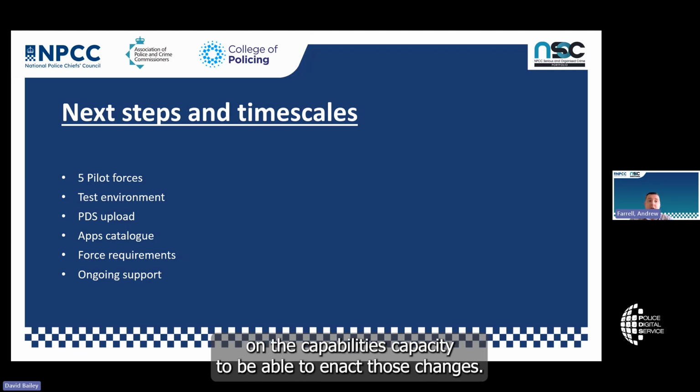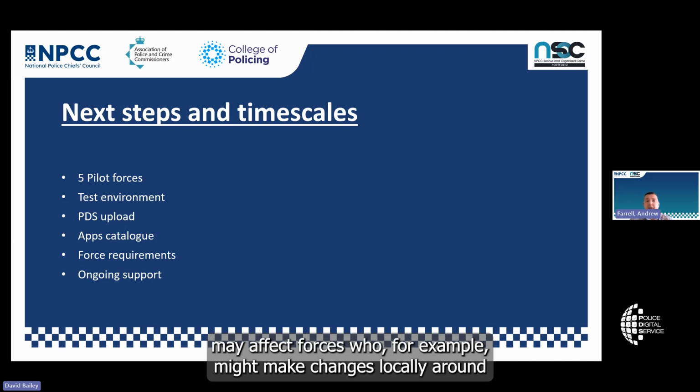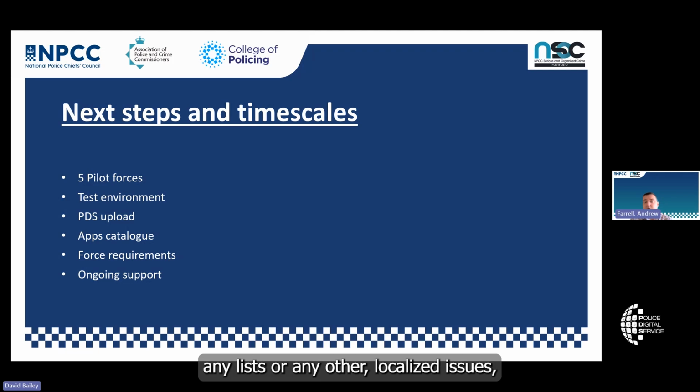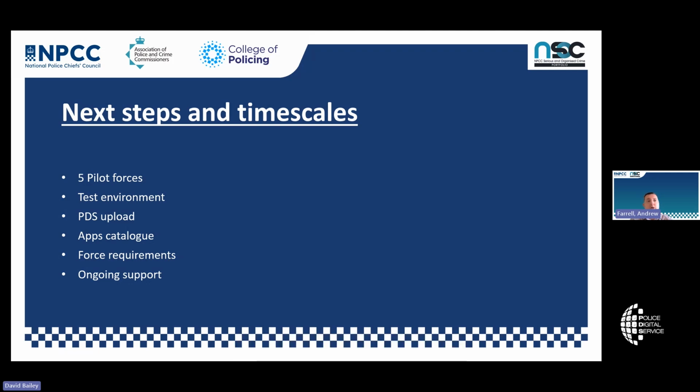However, that is dependent on the capability and capacity to be able to enact those changes. Equally, we need to consider how those changes may affect forces who, for example, might make changes locally around any lists or any other localised issues, as any update onto the PDS catalogue could potentially overwrite those.